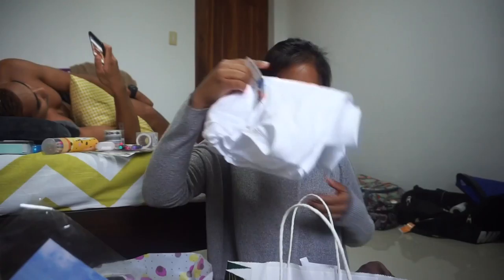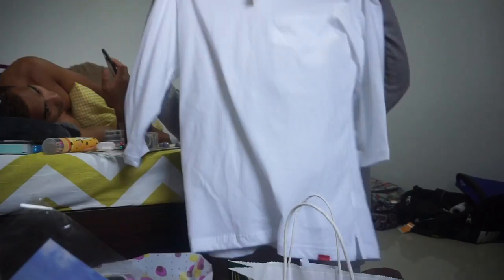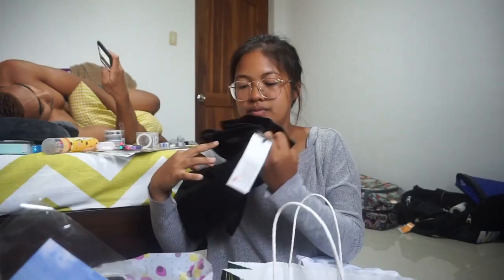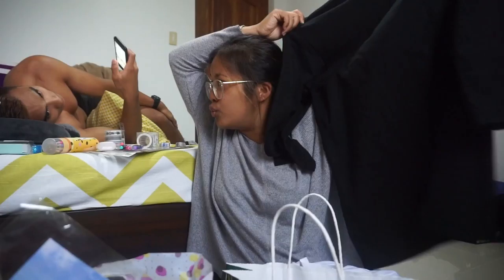And then he got this three quarter sleeve in white, and it has a pocket in the front. How much was this, boo? It was a deal, two for 699. So he got a white one and a black one, about $3.50 each, which is $7 for both. It's quite expensive. You can get this at Old Navy, dude. But this is Bench though.